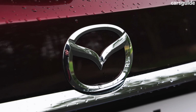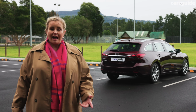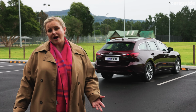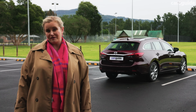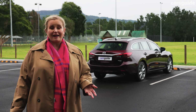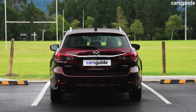The ongoing ownership costs for this one are actually pretty affordable. This comes with a 5-year unlimited kilometre warranty, which is normal for the class, but you can also get a 5-year servicing plan, and services average $501 per service, which is very competitive. Servicing intervals are also reasonable at every 12 months or 15,000 kilometres, whichever occurs first.